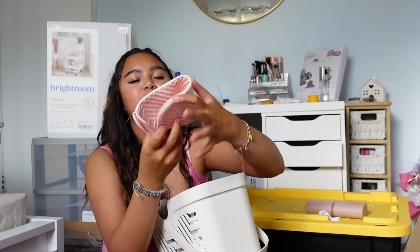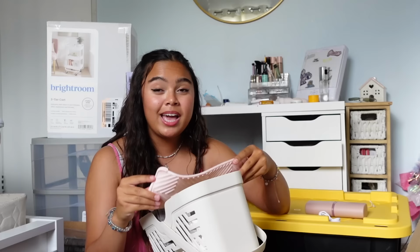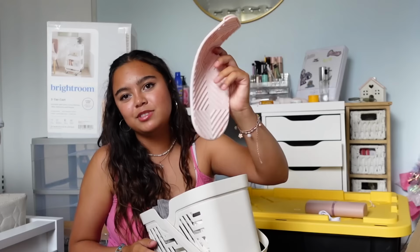In here, we have the cord to charge my fan. And then I have this little toothbrush toothpaste holder from Temu. And we have a silicone heating pad for when I'm doing my hair, if I'm using my curler or my straightener. That way I just don't burn the desk surface. Because I definitely have put little burn marks on my desk before, I'm not gonna lie. So this will help prevent that. And it was from the Target Dollar Spot.